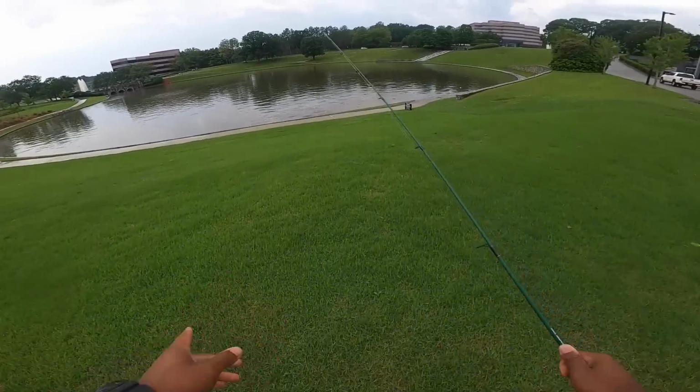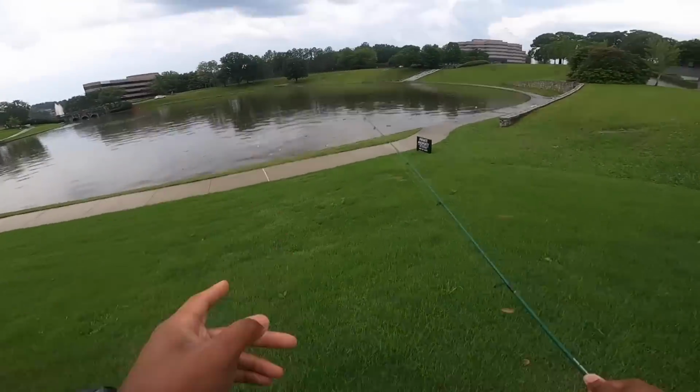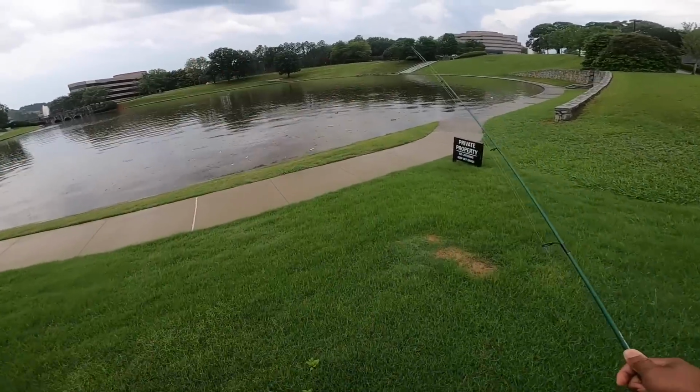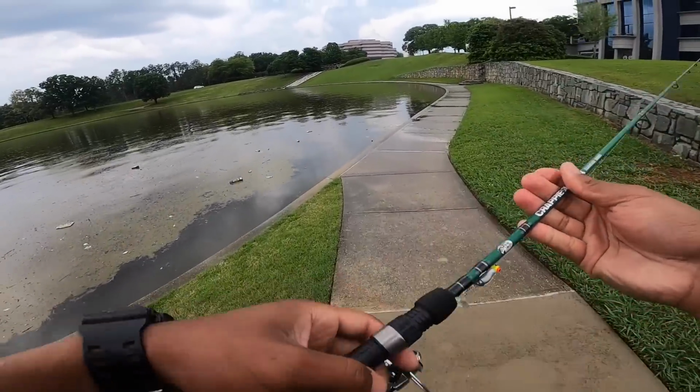And then also, we're not going to be fishing the main pond. There's a really cool waterfall over here that I think Greg caught a pretty big bass out of when I was living over here a couple years ago. So we are going to come over here and try the spot out. This water is fairly dirty.